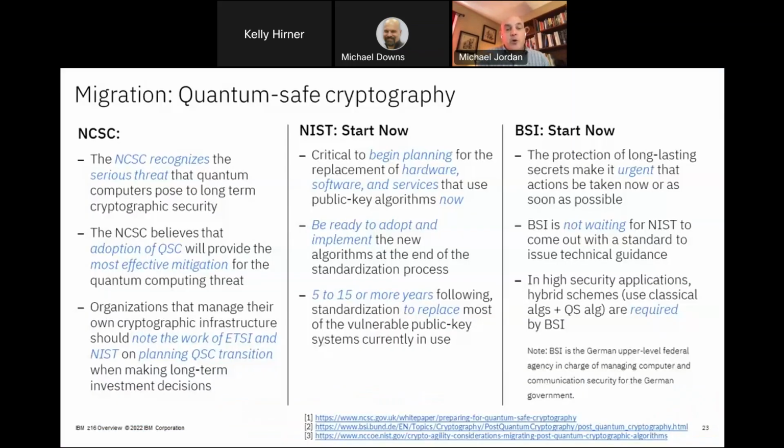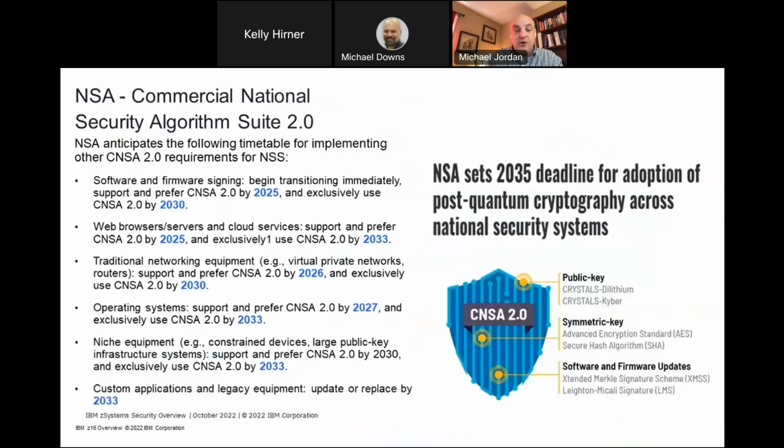So what are organizations saying in terms of quantum safe? Starting with NIST, they'd say you need to start the planning process now. And hopefully, from what I've shared, you understand that. BSI, which is an EU organization, they're also saying start the process now, as well as the NCSC. So everyone is urging that.